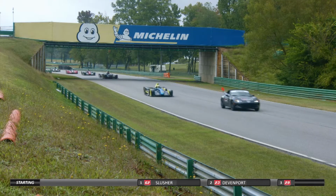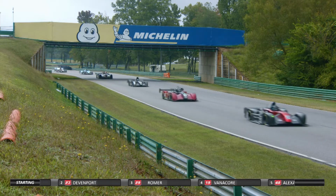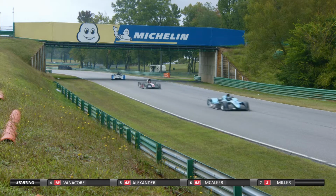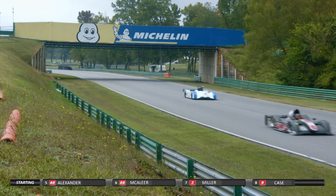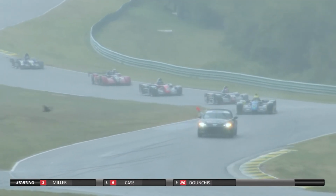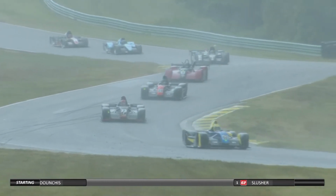Starting in the 4th spot is the number 19 of Todd Vanacore out of Ormond Beach, Florida, in the Central Florida region. Alongside him is Chip Romer. We saw Chip earlier today, who had tough luck in a Formula Atlantic incident on the very first race of his weekend, in the 29 car out of Lake Havasu City, Arizona, in the San Francisco region.